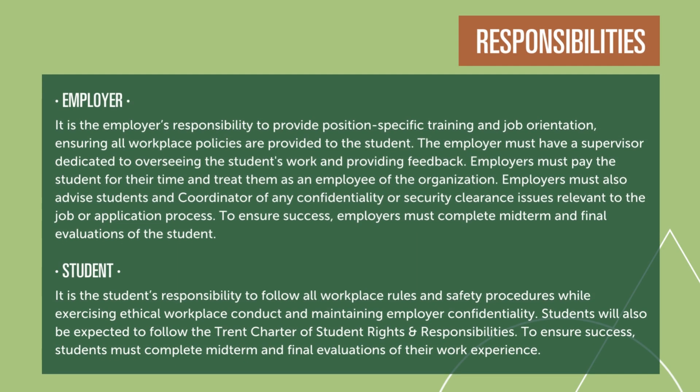It is the employer's responsibility to provide position-specific training and job orientation, ensuring all workplace policies are provided to the student. The employer must have a supervisor dedicated to overseeing the student's work and providing feedback. Employers must pay students for their time and treat them as an employee of the organization. Employers must also advise students and coordinator of any confidentiality or security clearance issues relevant to the job or application process. To ensure success, employers must complete the midterm and final evaluations of the student.